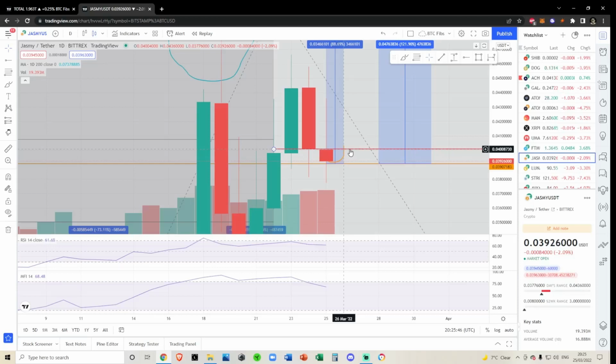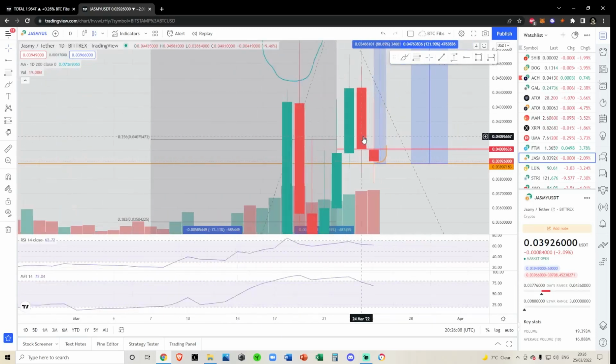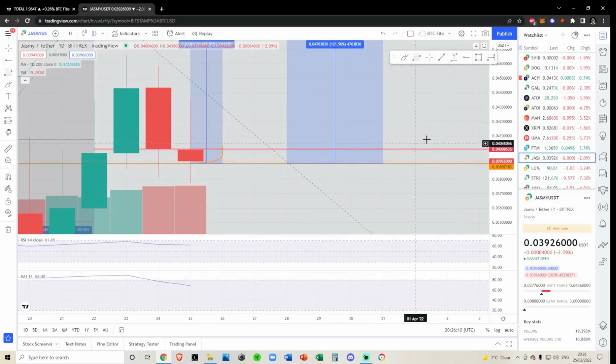Once 4 cent gets broken, I would be entering a small trade on JASMY, a very, very small amount of my portfolio, because I don't trade too much of my portfolio in altcoins. I am mainly holding Bitcoin, and I do mainly trade altcoins instead of buying them and holding them for the long term. So JASMY, for me, is not a long-term hold. That's just my own trading plan. Whether it's yours or not, so be it.